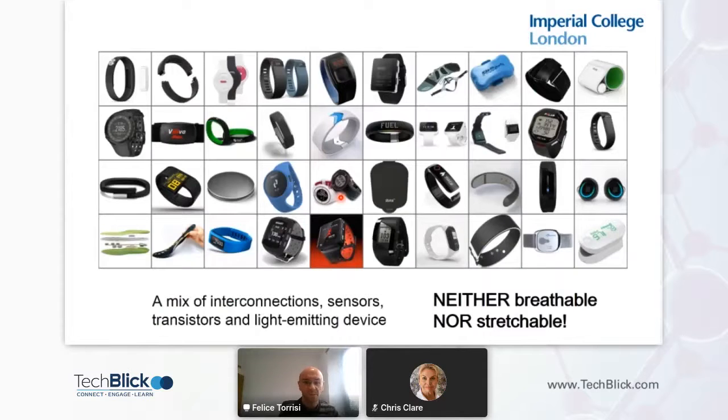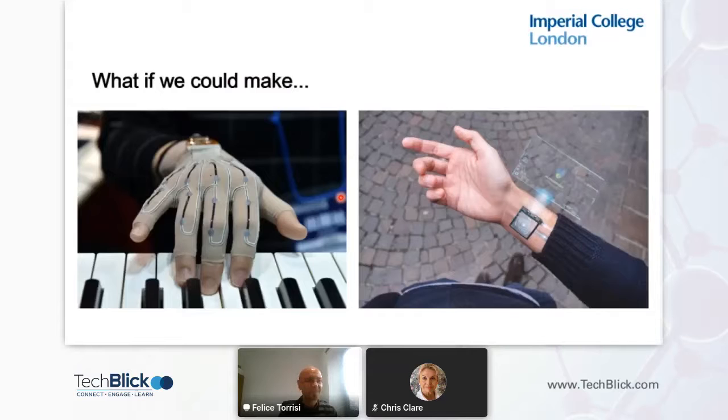If you look at the availability of wearables, they are neither breathable nor stretchable. They're just a mix of interconnections, rigid sensors or transistors, light-emitting devices, but mostly similar to watches with some additional bits. So the key challenge is that real wearable devices could have a very strong impact in our lives. For example, they could teach us to play piano, or introduce additional skills to our movement, for example make our arms stronger, like prosthetics, or give us specific information on body parameters, but also direct our daily life in taking care of vulnerable remote patients.